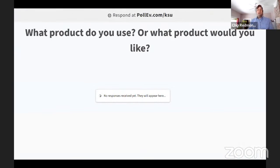So lastly, what products do you use of that Mesonet, or what products would you like to see that would really help us with our operation? And so drop a message in there. You can add a short response, a couple words, and it'll build a word cloud. I'll give you a couple minutes to reply.